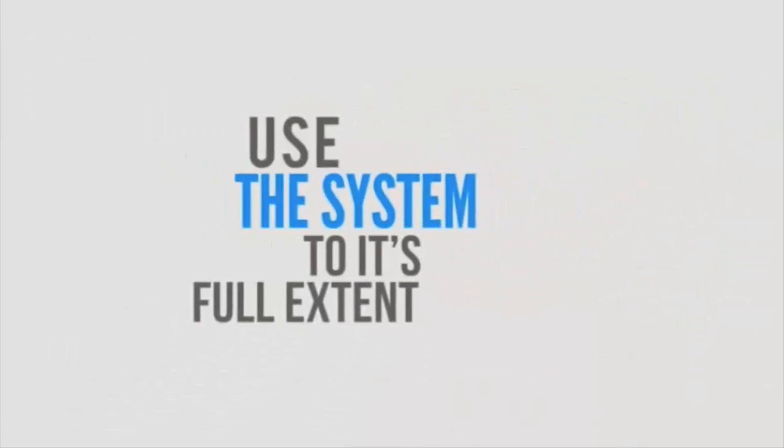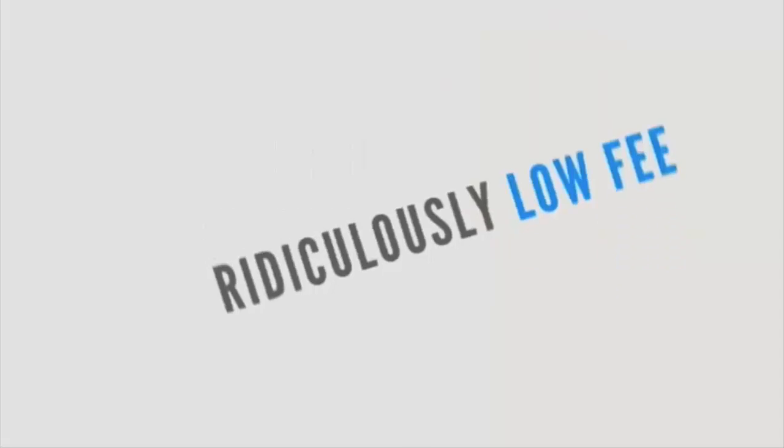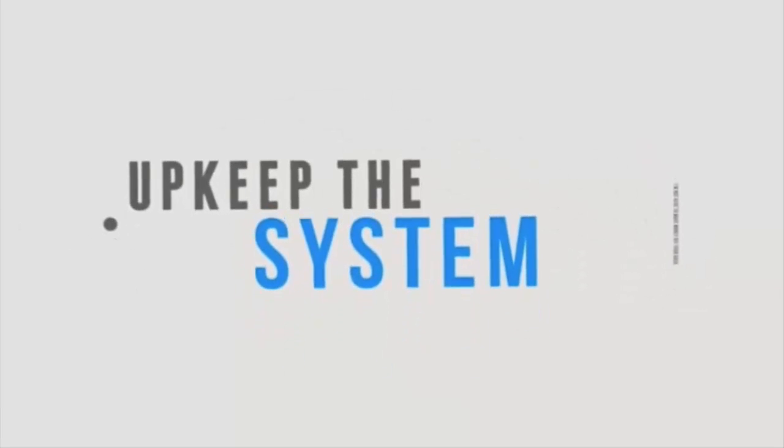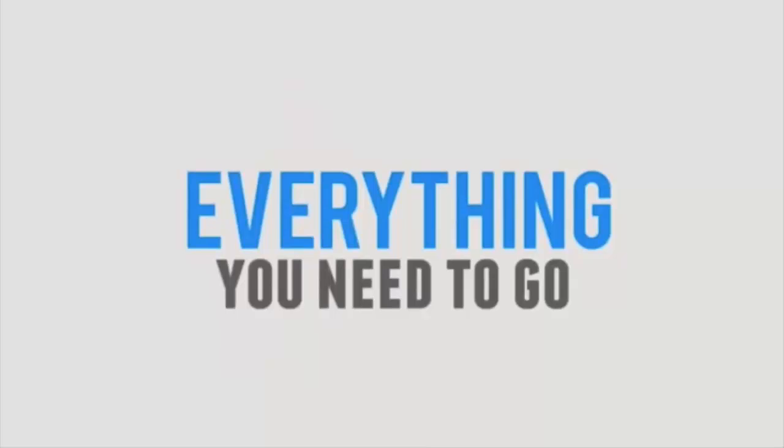And I want to be clear that this covers you for everything, the full system, and you'll be able to use the system to its full extent for free for as long as you want, download everything, use the training and more, again, for just $47. And yes, by the way, I know it's a ridiculously low fee. I bet you're surprised. But like I said, I'm really not here to make money off your back. I meant what I said when it's a fee to help upkeep the system and also something to filter out those of you who are serious and who are time wasters. And believe me, this includes everything you need to go from where you are right now to whatever your income goals are.